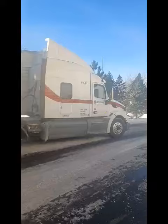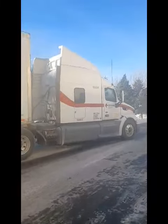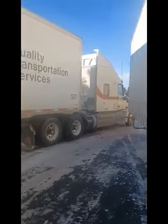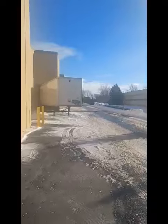He's a new driver, so he's a student driver, so y'all be patient with him. But let's see if I've taught him right, and let's see if he can do it just right. All right, so he's getting it like that. You see, the dock's on the other side of that, so it's a little different. It's not a straight back.